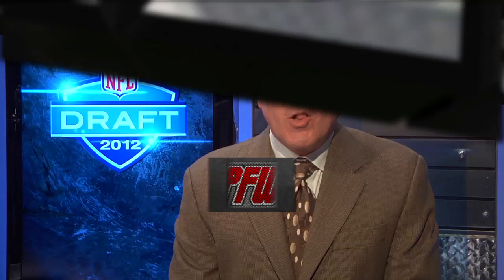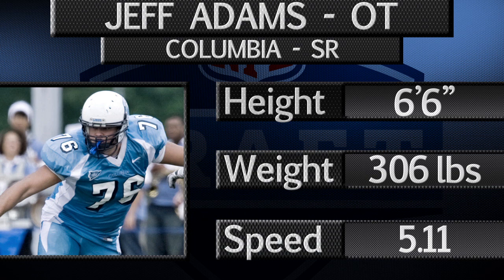Columbia's Jeff Adams is a developmental left tackle prospect with great size who earned all Ivy League honors 3 consecutive seasons as a college player. At 6'6", 306 pounds, Adams looks the part. He's big framed with long arms and has huge hands. He can pull and trap and work to the second level, and he slides effectively.